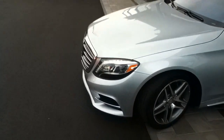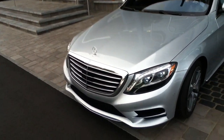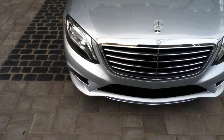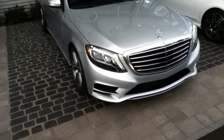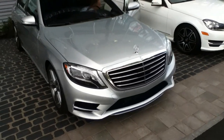Now, if I were to buy another one of these cars, it'd probably be a 4MATIC version. I wouldn't go S63 because that's a ridiculous amount of money. I could just put that money into another SRT supercharged. But this is a gorgeous car and a fine ride, but honestly, I didn't really see that much difference between this one and the W221.